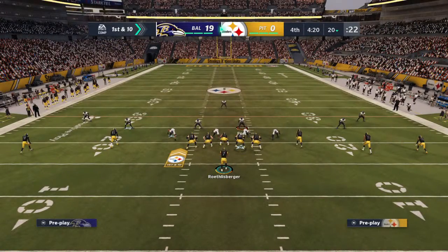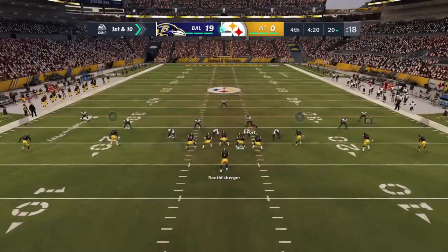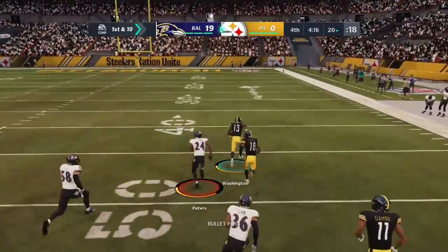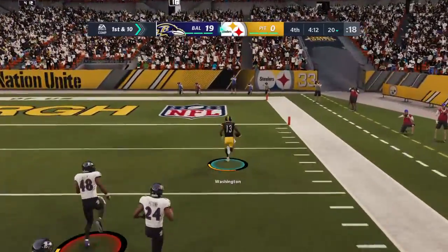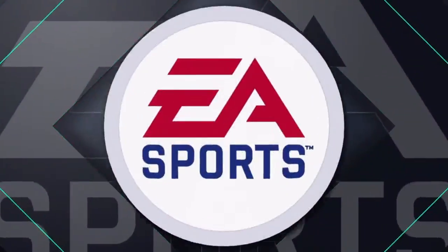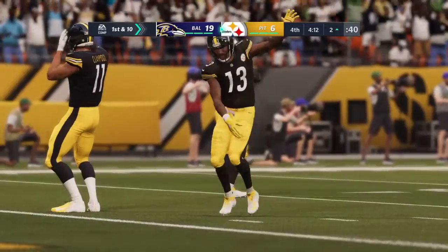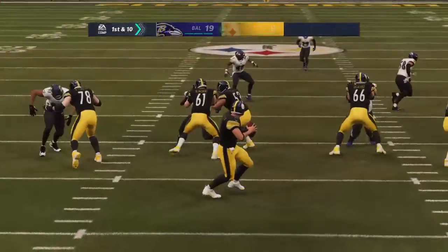Big Ben and the Steelers with a 1st and 10 at their own 20-yard line. He'll throw from the gun. And it's complete. He gets this one to Washington. He's at the 30. 10, and into the end zone. Touchdown, Pittsburgh. James Washington, an 80-yard touchdown. And the Steelers are able to cut into that deficit.